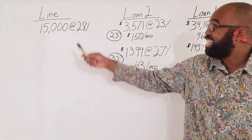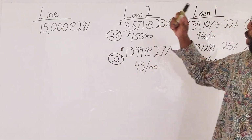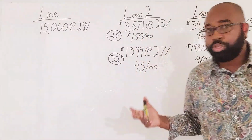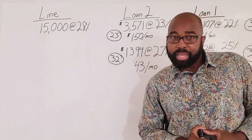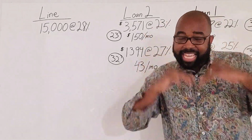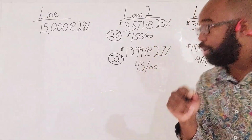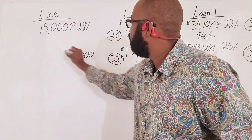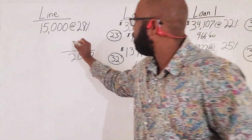We're going to take a portion of our $15,000 and we're going to get rid of this loan. Now, you're only taking a portion of it. And remember, $5,000 is coming in, and then $3,000 is exiting. So if you have a cash flow of $2,000, how long is it going to take you to pay off $3,571? Let's go ahead.